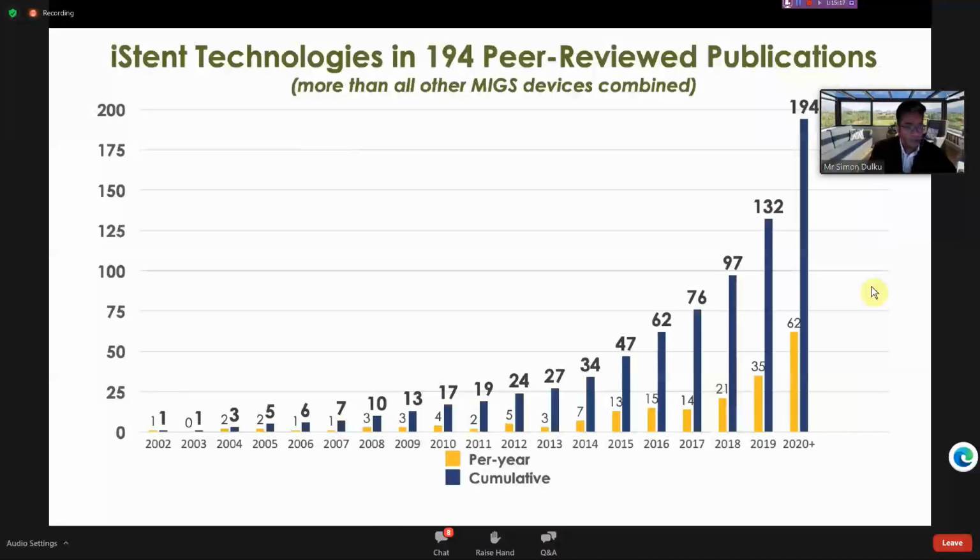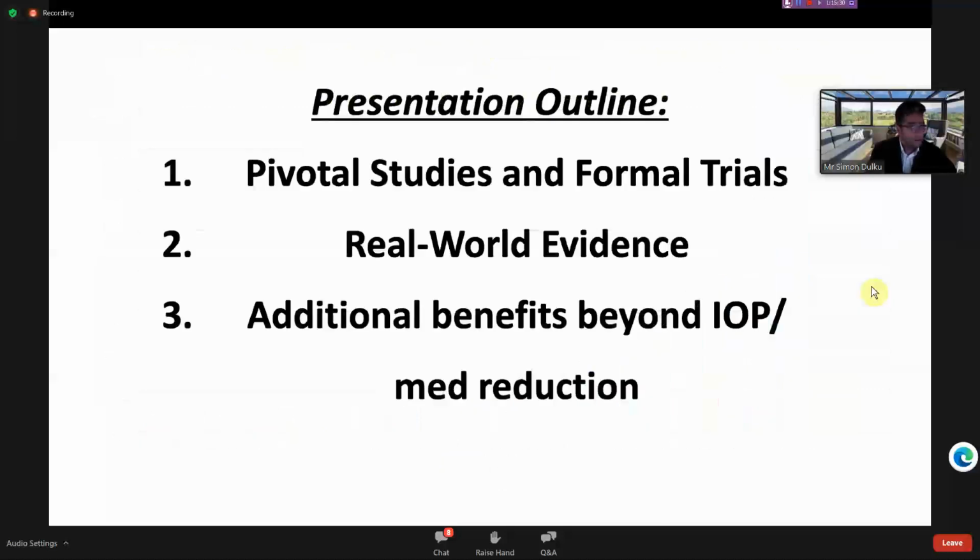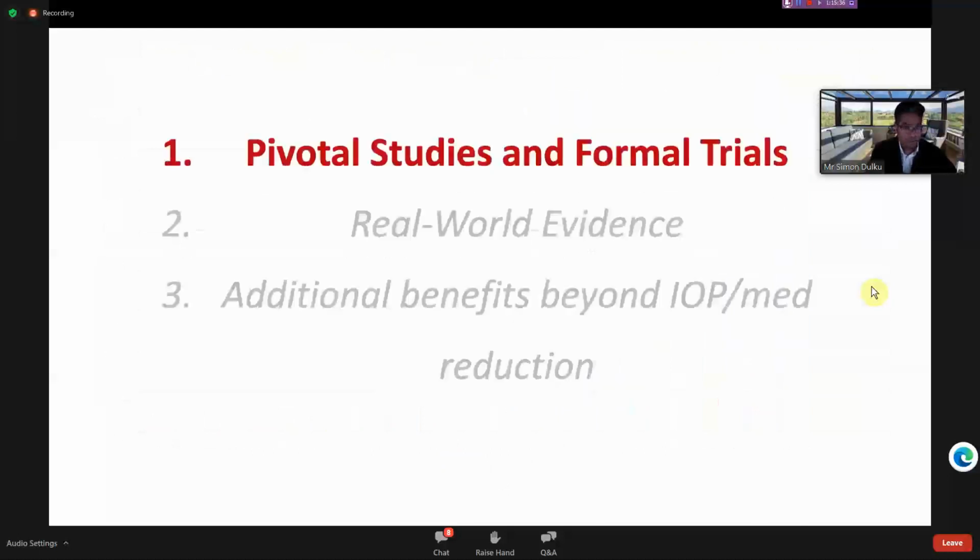So the iStent has the most number of peer-reviewed publications for any MIGS device. It's the device that's been around the longest, and there's the longest amount of long-term follow-up for the device. And I'm going to start by talking about the pivotal studies and formal trials that were done for approval of the iStent.